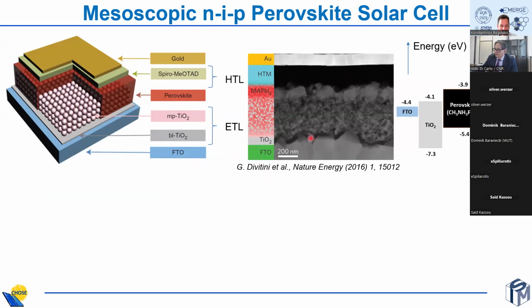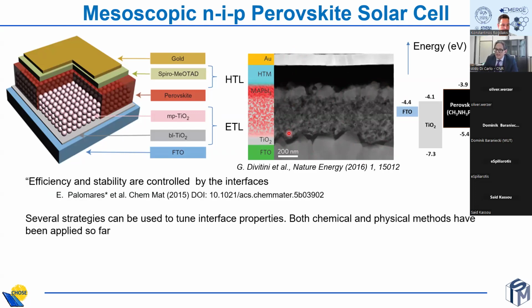This is, for example, a TEM image of this solar cell. You see the mesoscopic region here, and the overlayer of compact perovskite, and then the hole transporting material, titania, compact titania, and FTO. As you can imagine, there are many interfaces in this solar cell: the interface between perovskite and the mesoscopic titania, the compact titania, the interface between perovskite and the hole transporting material. So there are so many interfaces, so the control of interfaces is very important.